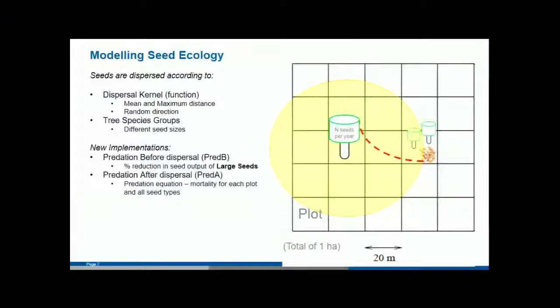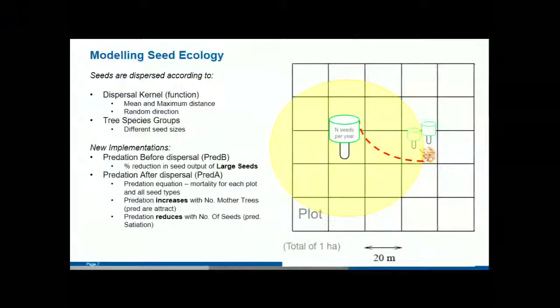And the predation after dispersal was implemented by a spatially explicit predation equation in which each of those plots in the simulation area of Formind has a different mortality in relation to the number of mother trees, which increases the number of predators and increases the mortality, because the mother trees attract the predators. The number of seeds, which the seed producers produce, can satiate the predators and therefore promote lower predation rates at the end. Therefore, it's more or less an escape from predation and the search for an ideal safe site for establishment.